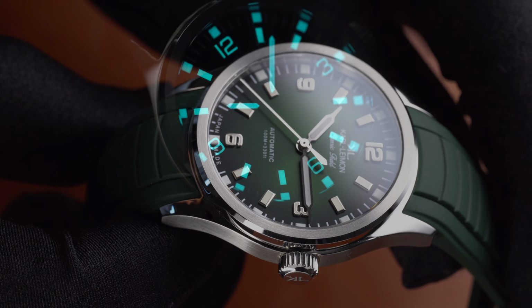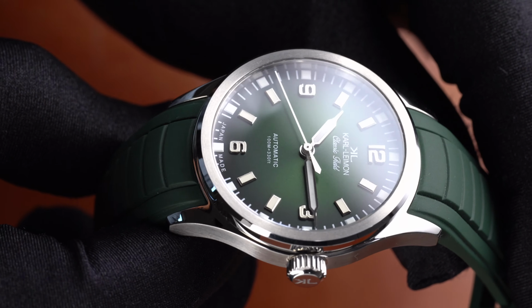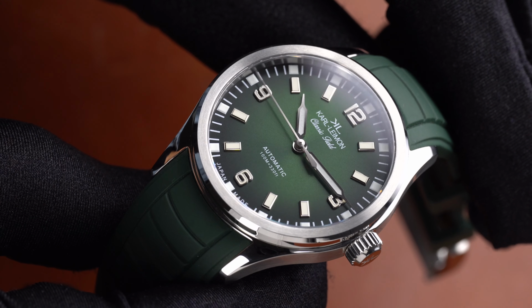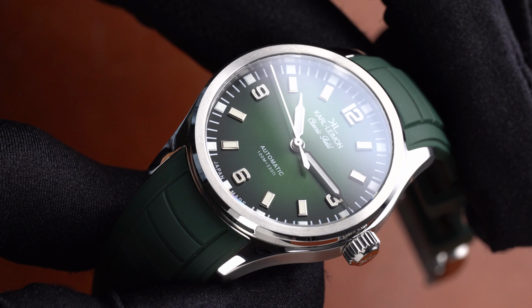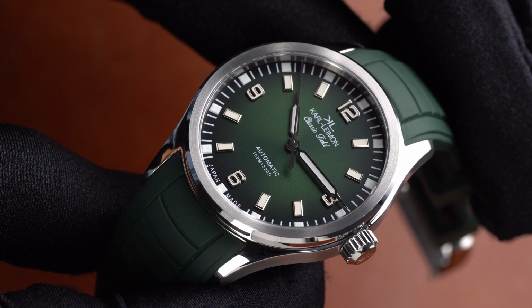If you're in the market for a value-driven everyday watch, this may be the watch for you. In my opinion, I would rather have this than a Seiko that's in the same price range, and I will tell you why. Before we dive deep into this one, let me tell you a little bit about Karl-Leimon.